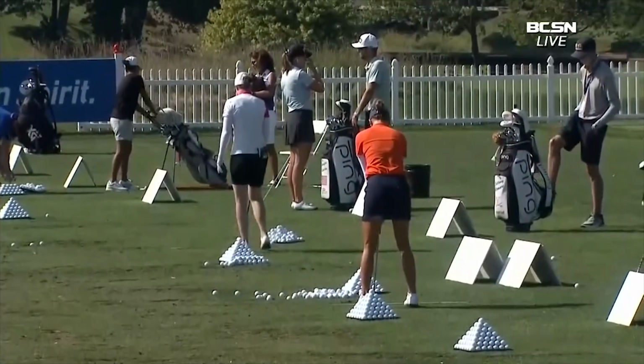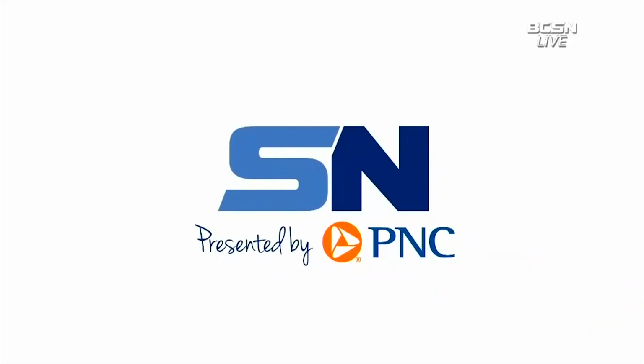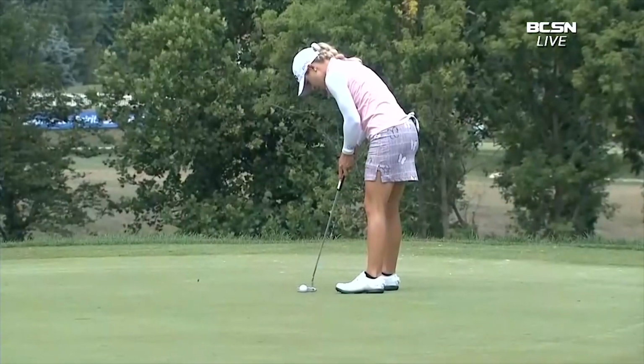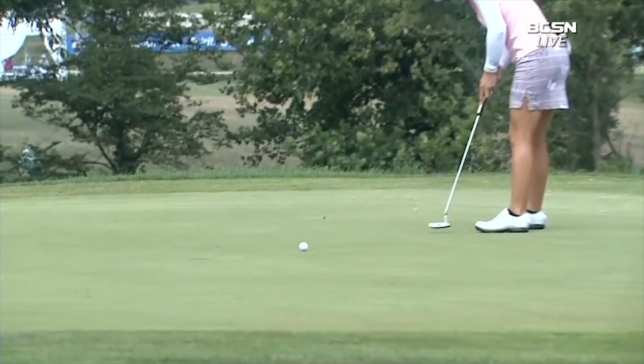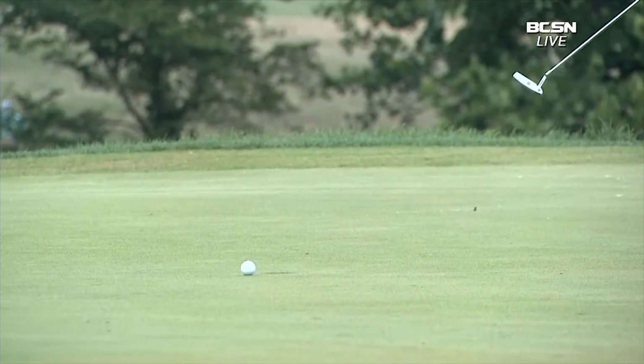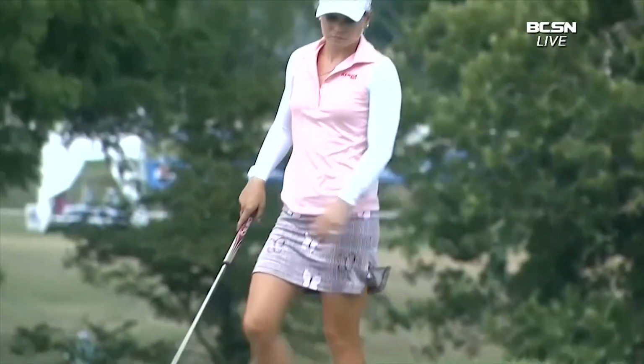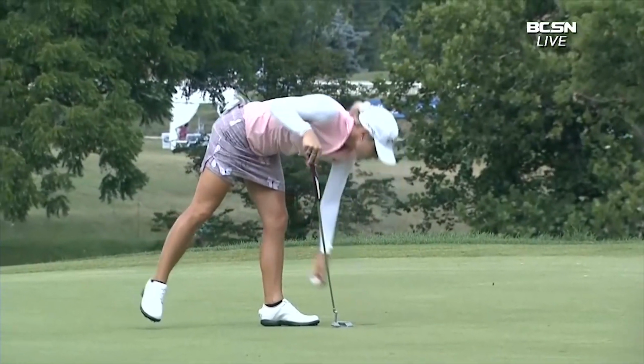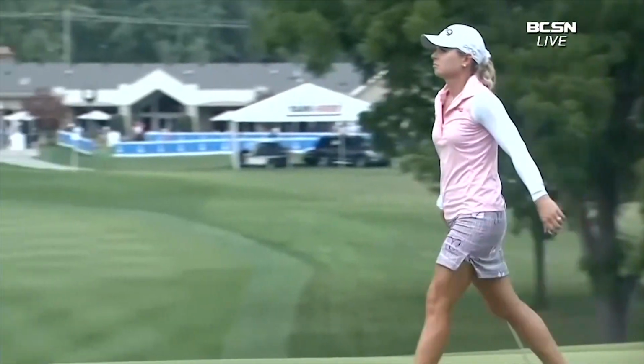Round 4, everybody getting in that final practice before the 4th and final round. Lindsay Weaver began the day 9 under par, 3rd year on the tour. Now, this year you do not have to have a caddy, so she did not have a caddy this year. 5 bogeys, 4 birdies on the round for her. She did finish strong with birdies on 17 and 18, finishes at 7 under par at the Marathon Classic.